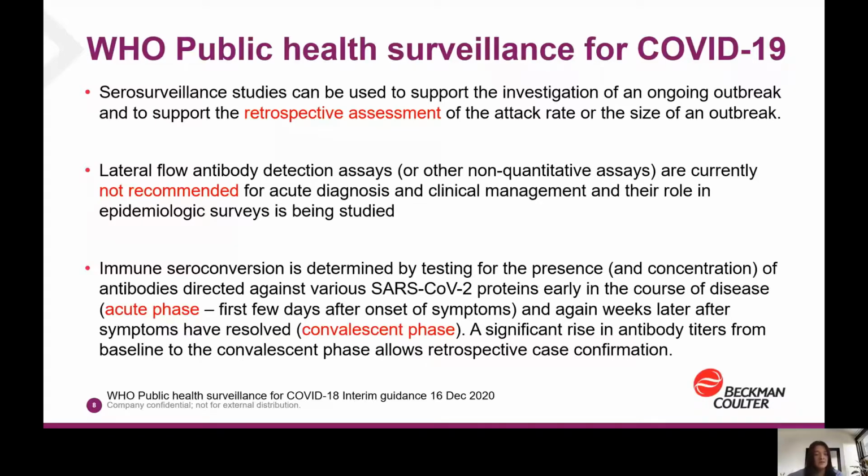So being able to detect specifically antibodies against these spike proteins helps us to further understand the protective antibody titer in a specific individual, and understand whether or not they truly have protective immunity. We can measure this in the acute phase, in the first few days after onset of symptoms, and again weeks later after symptoms have resolved, in the convalescent phase. A significant rise in antibody titers from baseline to the convalescent phase allows for positive serosurveillance or retrospective case confirmation.